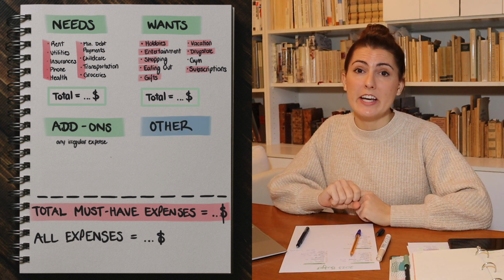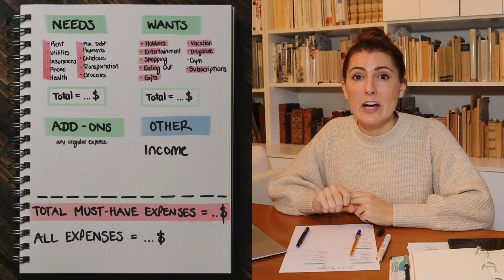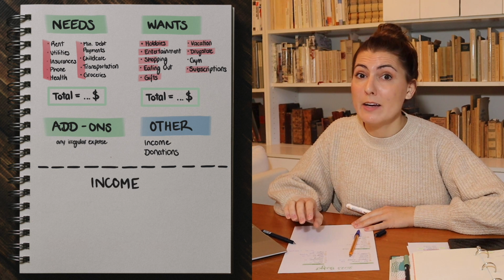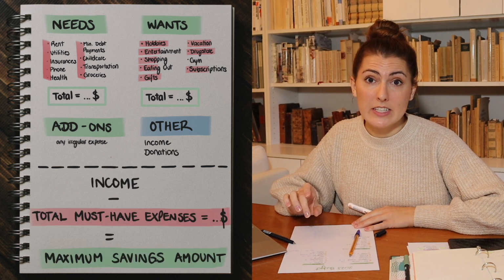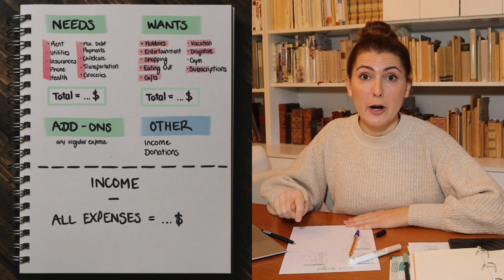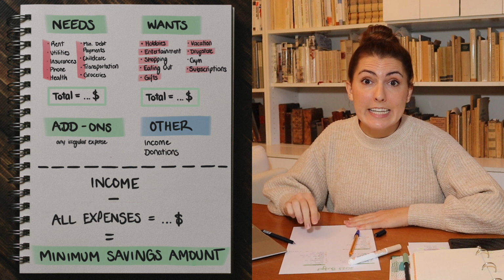Now I want to write down what I expect to be making every month, and I also want to write down what I want to give to charities or organizations I care about next year. Now we will take our monthly income and subtract the must-have expenses. That is our maximum savings rate that we could save or invest with that income. If we subtract all the expenses that we've written down from our income, that is our minimum savings rate. So we want to achieve at least that next year.